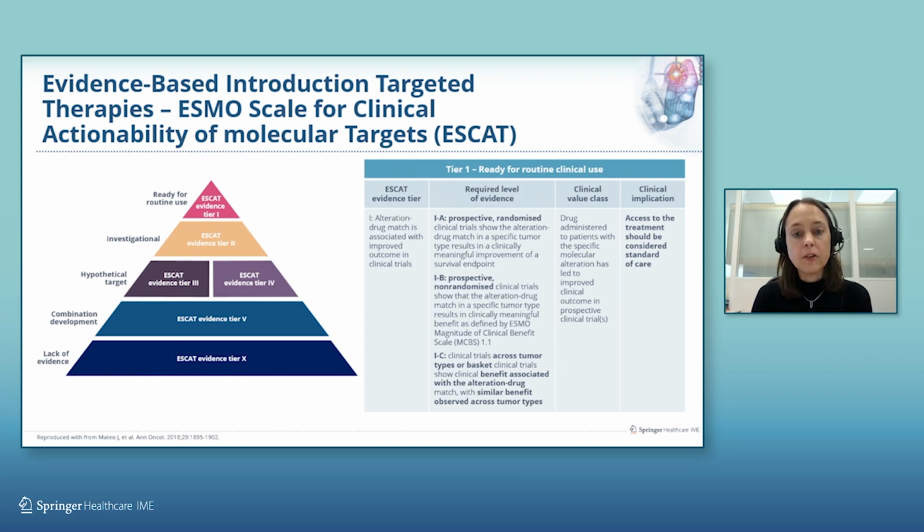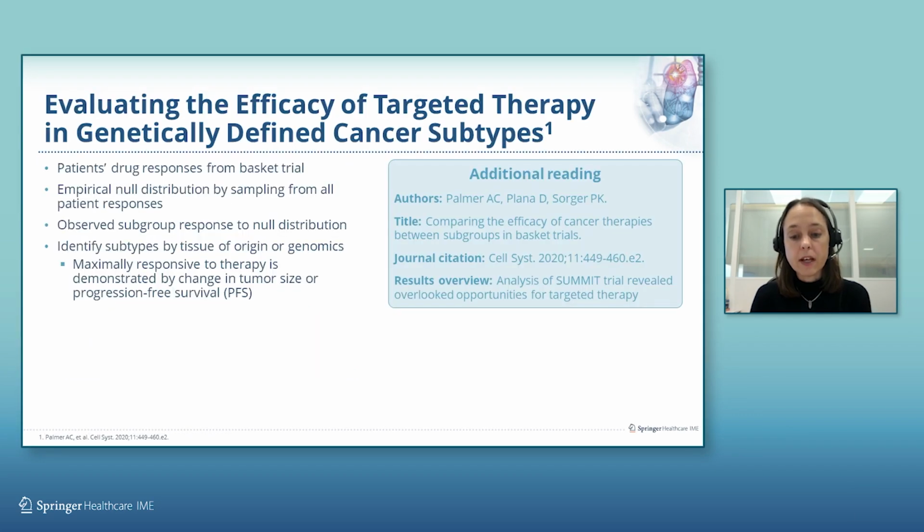1C means that clinical trials across tumor types or basket clinical trials show clinical benefit associated with the alteration drug match, with similar benefit observed across tumor types. And the clinical implication means that access to the treatment should be considered standard of care. But sometimes it's quite difficult to compare the efficacy of cancer therapies between subgroups in basket trials.